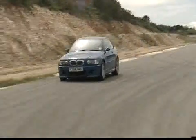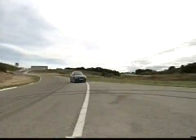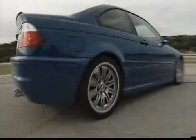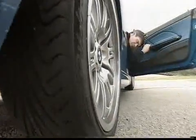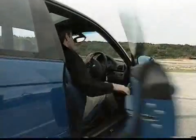So good is its change of direction, its positive handling, and the brakes, even after several laps that would normally see a road car's pads smoking to oblivion, are still as good as new. Plenty of rubber left. A few more laps, I think.